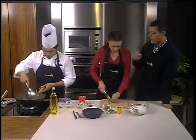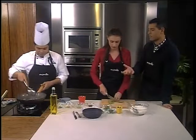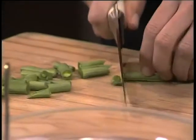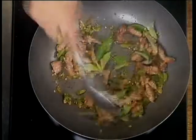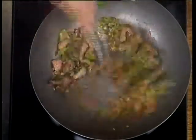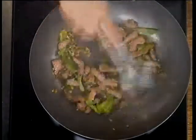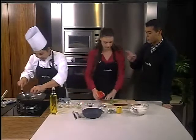So while you're chopping up, I mean, he's using a wok. What if you don't have a wok? Can you still make this authentic Thai dish without a wok? Absolutely, you can use a frying pan, but obviously, if you're gonna start creating Asian dishes, you really wanna invest in a wok, because it just concentrates all that heat into the middle of the pan, and you get a nice, high, even heat. Perfect. And then it just cooks it beautifully. All right. Well, that is really, really looking good.